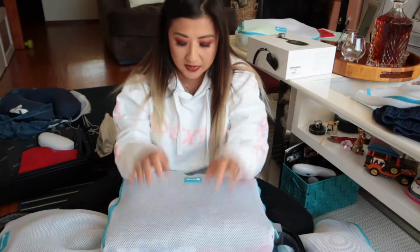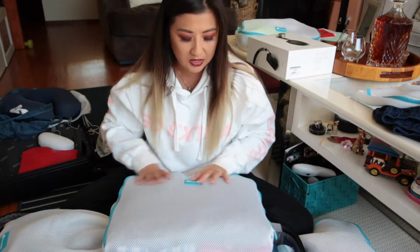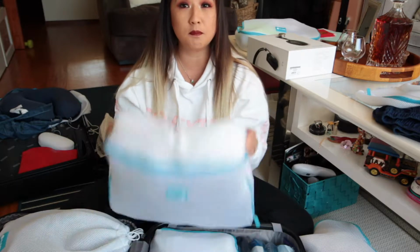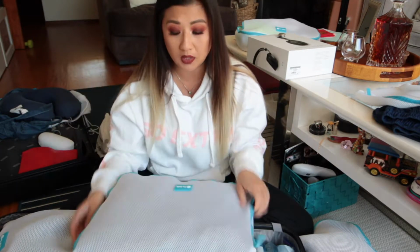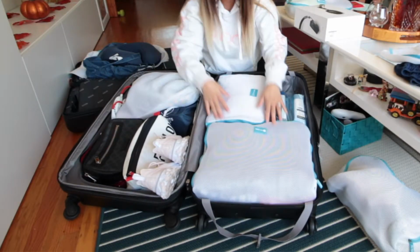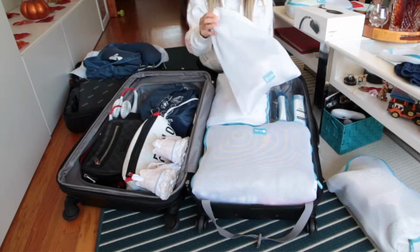So I actually got these little packing cubes from Amazon. I know I talked about the packing cubes I got from Amazon on my Hawaii trip. Those were amazing. So I actually got these new ones, which are really nice. They're a little bit thicker, they're mesh, and really stretchable, so you can fit a lot. I usually fill the bigger ones with the bigger clothes, and the smaller ones with the smaller, and mediums and vice versa.